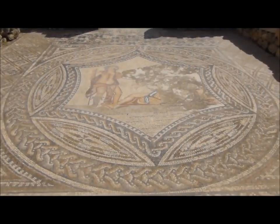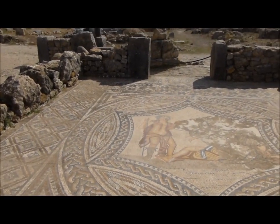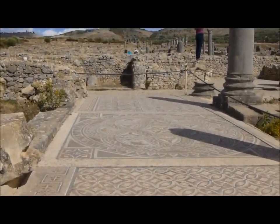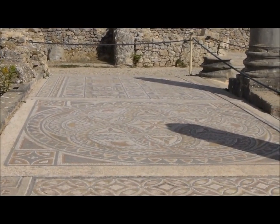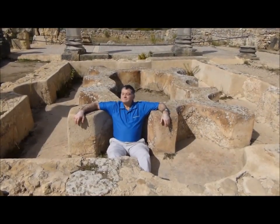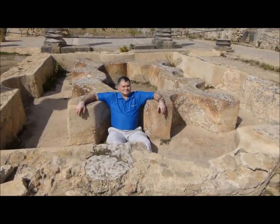Bacchus discovered Ariadne sleeping on the Isle of Naxos. Bacchus is left here. Ariadne was here. So the slaves would be in the center, tending to the people who are sitting in the niche. It's a public, it's a multi-person one.